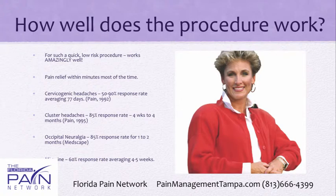How well do occipital blocks work? They work amazingly well for such a quick, low-risk procedure. Most patients get pain relief within just a few minutes. For cervicogenic headaches, it's a 50 to 90% response rate, averaging 2.5 months.